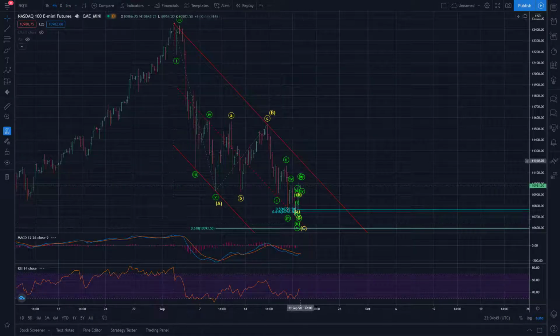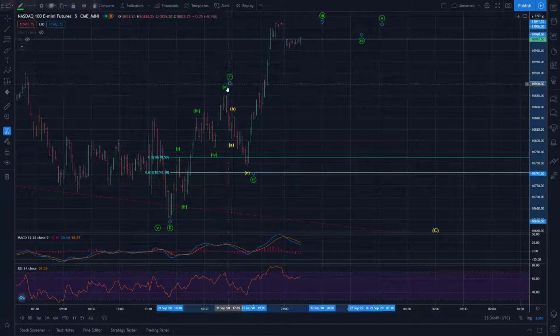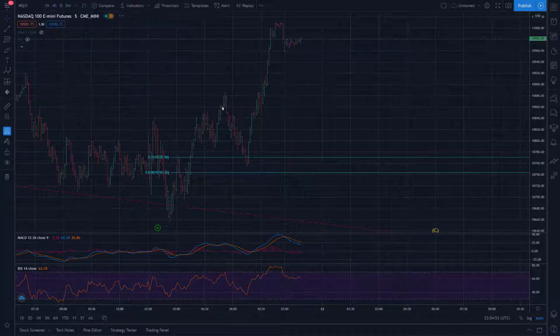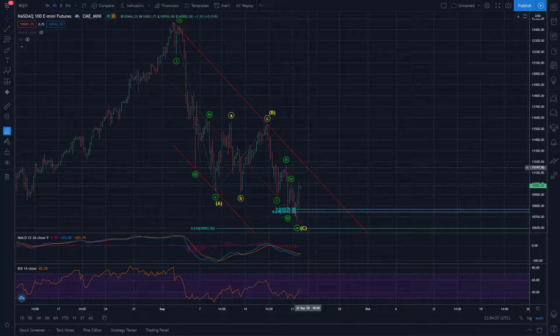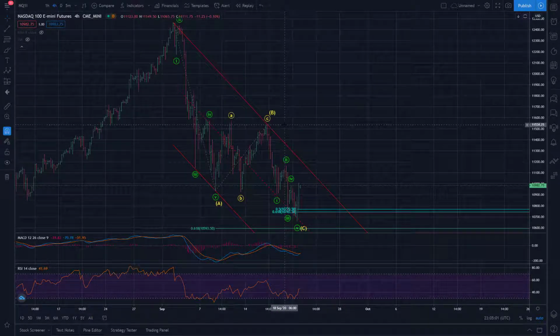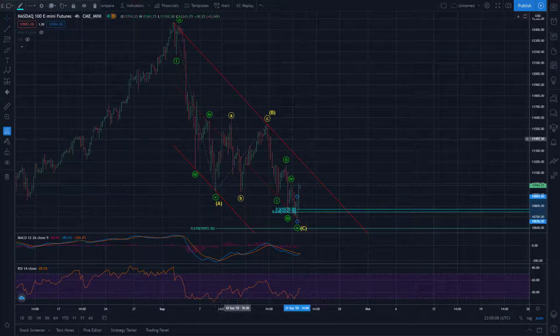So go back to that. Now that I showed you this short-term action, I'll just delete these smaller degree labels. Go back to that 4-hour. If you want to wait for more confirmation, you'd wait till it breaks out of the channel, or even better, get above this previous resistance area in the mid 11,000s. But to me, that's enough of a short-term signal to try and get in earlier, right?